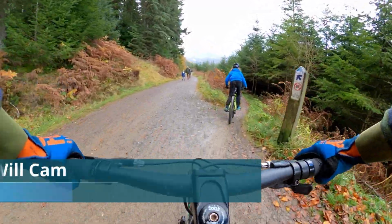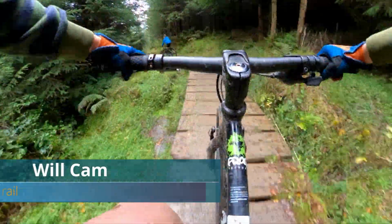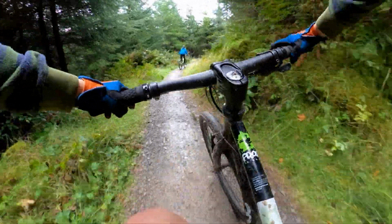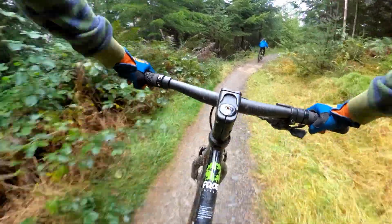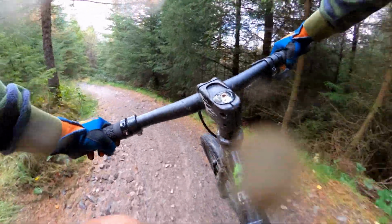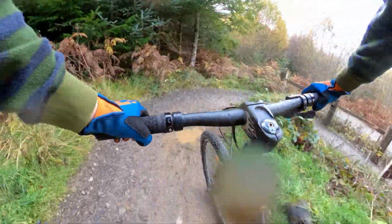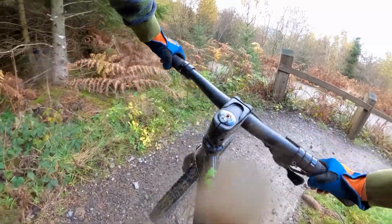Here I am going down the second half of the Razoff Trail. I like the wooden bridges, but I think they're called boardwalks, but I'm not sure. This corner here is very tight, so it's pretty tricky to go round it.